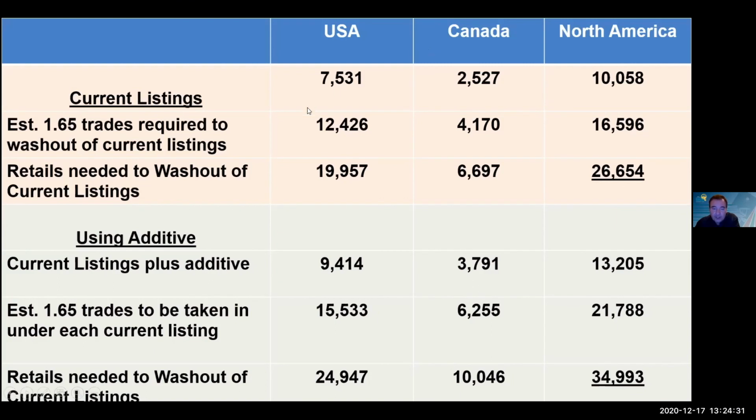Okay, so from the current listings, the US had 7,500, Canada had 25. There's a total of 10,000 machines being listed. Now I'm estimating 1.65 trades have to be sold underneath each listing that's already there. So there's already a listing of 10,000 and 1.65 gives you 16,000 units. There's 26,000 units that need to be retailed to wash out what's currently being advertised right now.